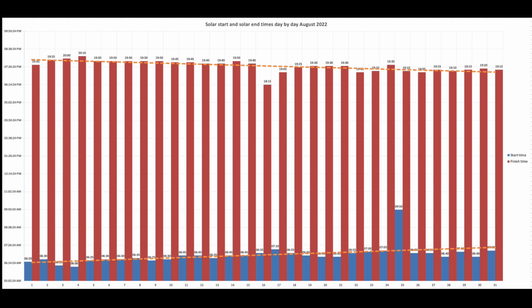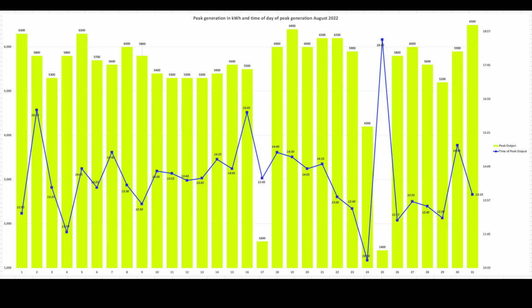This is the other chart that I show you, which is peak generation and the time of day when that peak generation occurred. Again, some really good consistent peak generation there over the course of the month for 6 kilowatt. A couple of dead days there on the 17th and the 25th, less so on the 24th. But interesting to look at the times of day as well. On the 25th, where we had 1.4 or 1400, it was 1840.